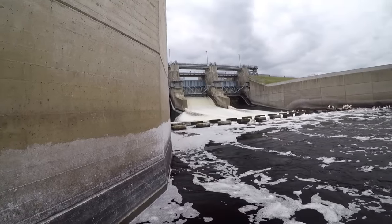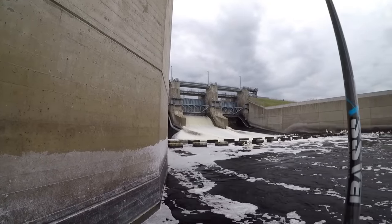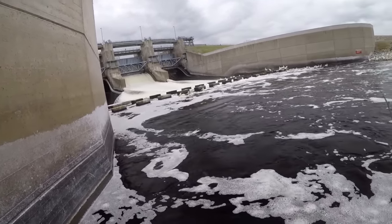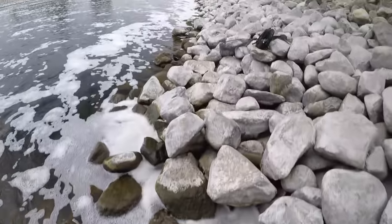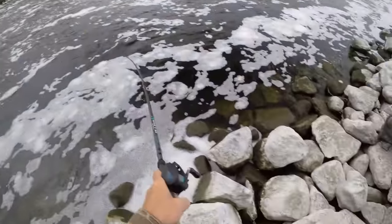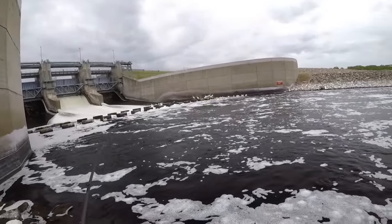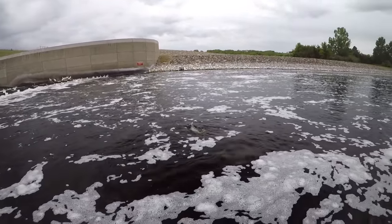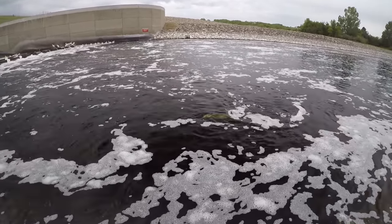There we go. I don't know if that was a smallie or might be something a little bit bigger. I'm gonna get back over here to my net. This might be a muskie. No, I think it's a pike. No, it is a muskie. Muskie on the Whopper Plopper.